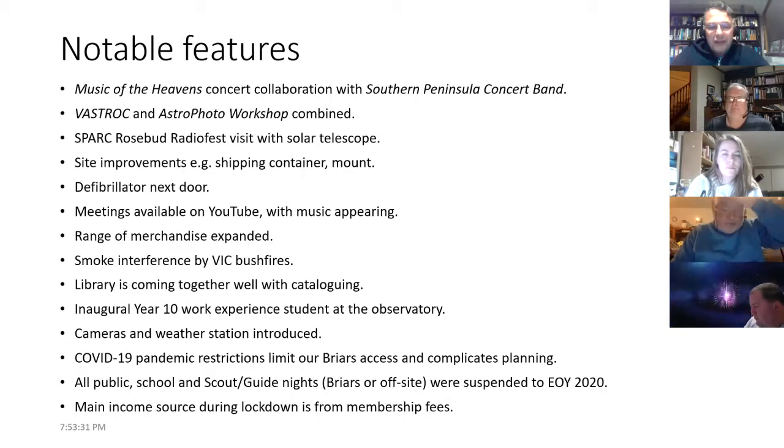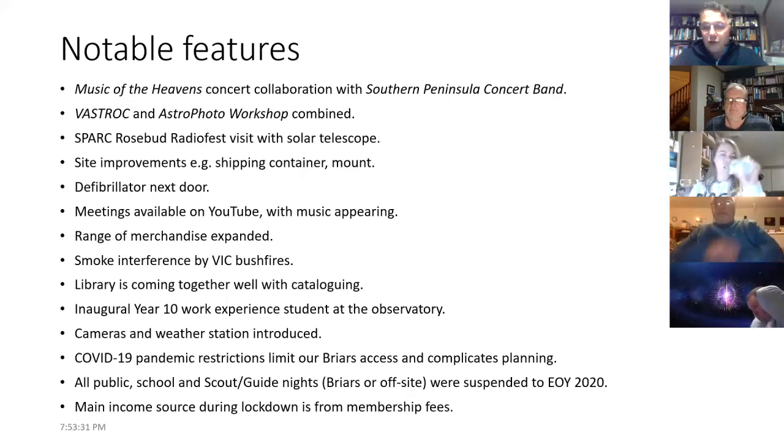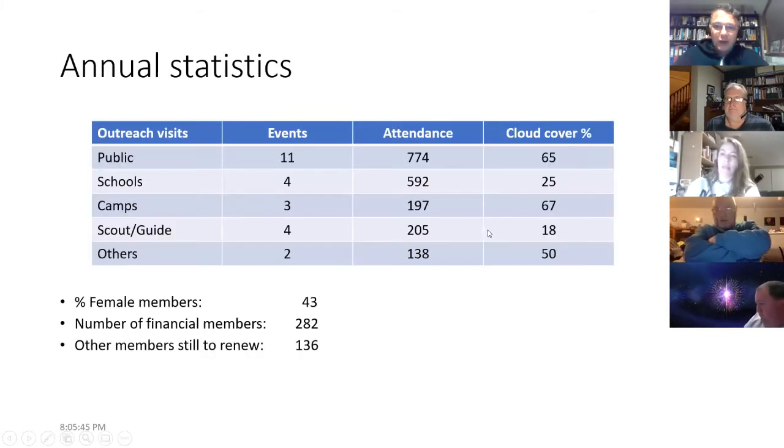Needless to say, during the restrictions, all our public, school, and scout and guide nights were called off, whether or not they were at the Briars or done remotely. And they're called off to the end of the year. So consequently, at the moment, our main income source during the lockdown time is really from membership fees. So a very, very different situation to what we had in the past.